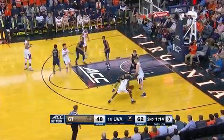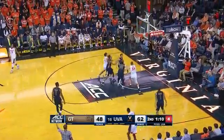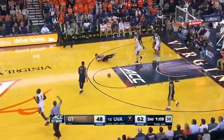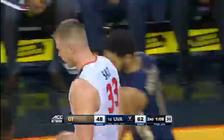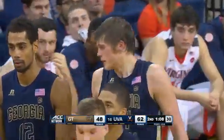75 seconds left. 7 to shoot for Shayok. This spot. And Lammers the rebound, and a foul, I believe, on Jack Salt. And it is on Salt. It will be just his 2nd. That's 7 on Virginia.